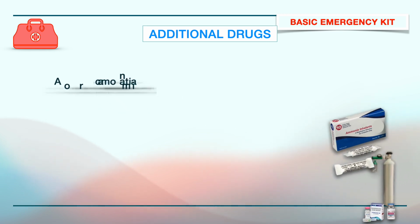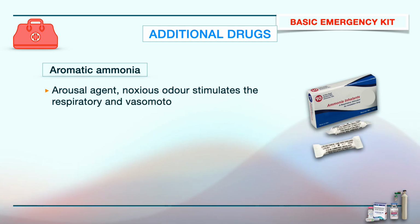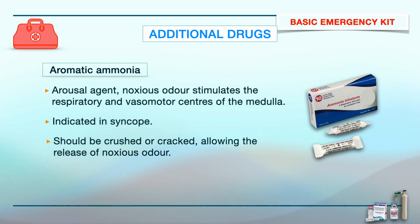And lastly, aromatic ammonia. It is a general arousal agent with a noxious odor that stimulates the respiratory and vasomotor centers of the medulla. It is indicated in syncope as with proper positioning of the patient and supplemental oxygen, most patients return to consciousness. It should be cracked or crushed, allowing the release of noxious odor.